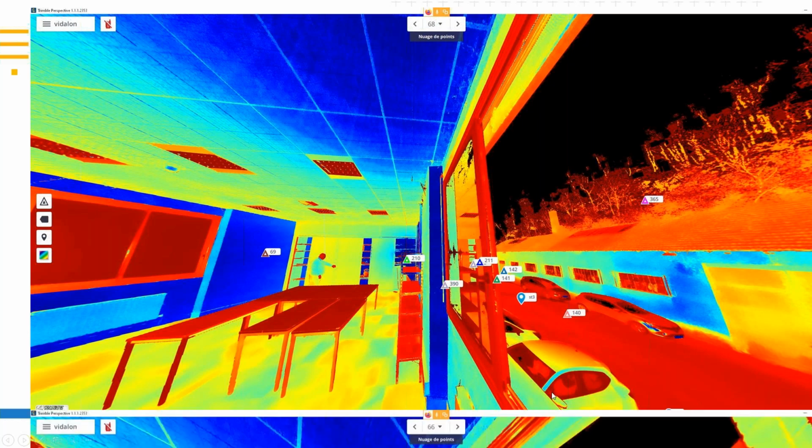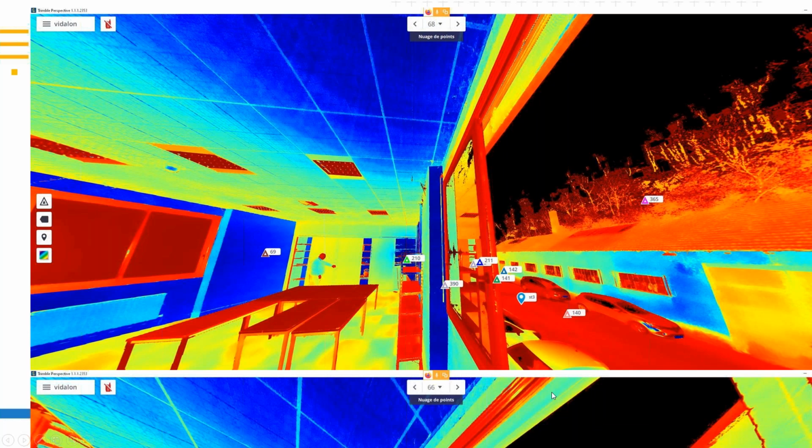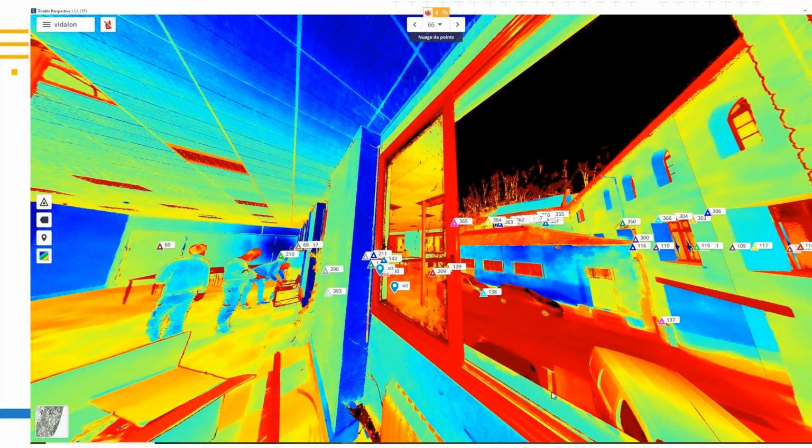Another example like this one. So whenever possible, they also open the windows to always scan the inside and the outside, or the outside with the inside. So more common points between inside and outside. So very useful also for refinement at the end.